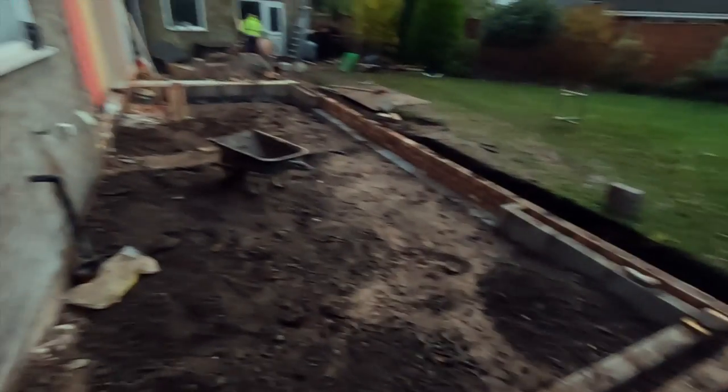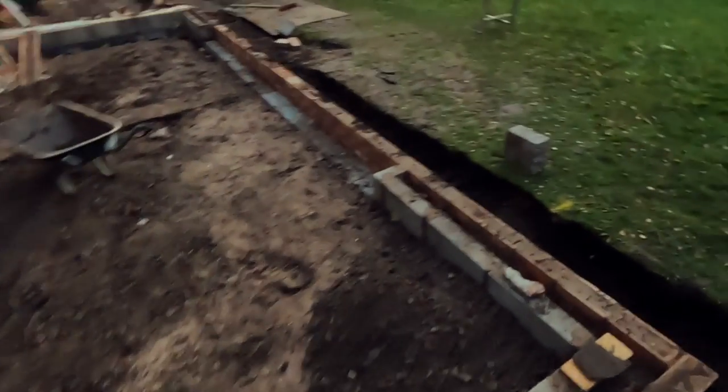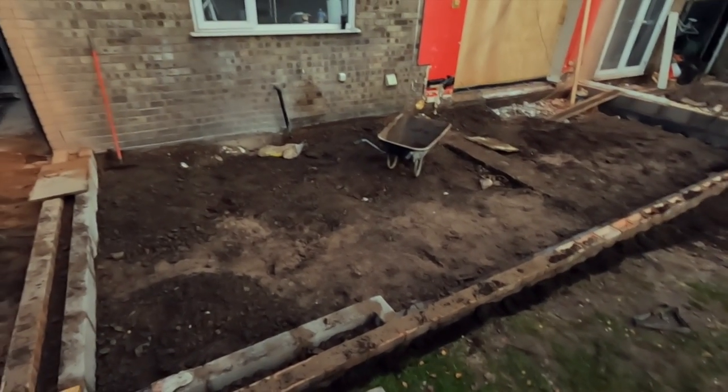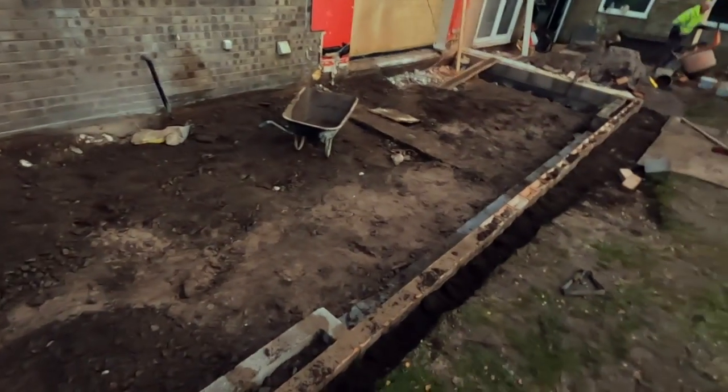Right, there we go, that's today done. And as you can see, that was not a lot of progress at all, really. Pretty crap day. I didn't even get half of the slab filled in, so we have to pull my finger out when we come back here, so catch you on the next day.